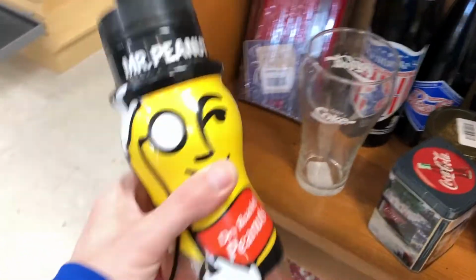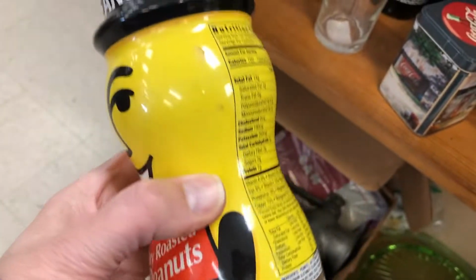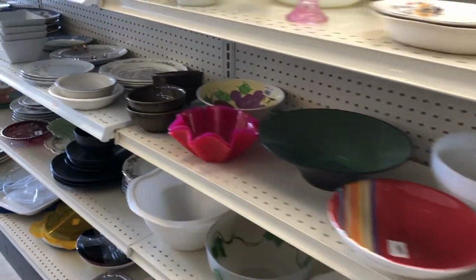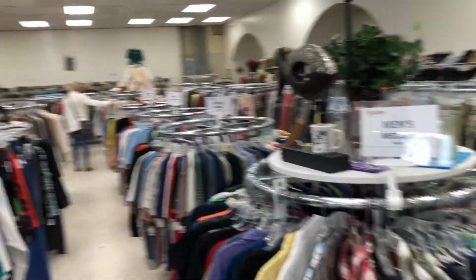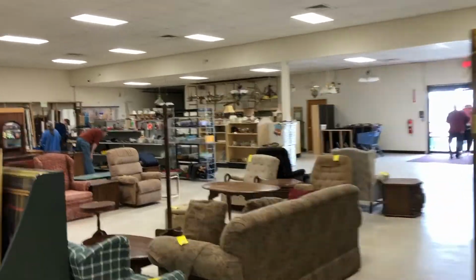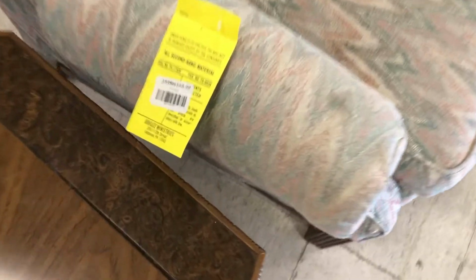This was a Mr. Peanut thing, which was kind of crazy. They wanted $14 for it, which was outrageous. You can get cheaper on eBay, so that was a bit much. Housewares, bowls, clothes, the typical. Again, relatively well organized. Then this is the back section where they have more furniture, tables and things. They have this kind of easy chair for $50, pretty good condition.